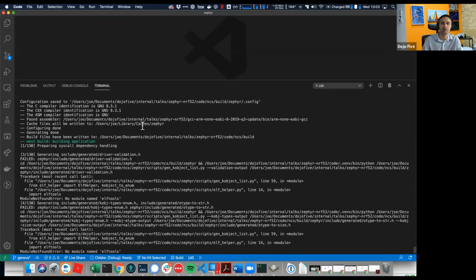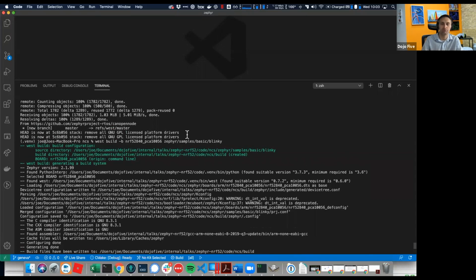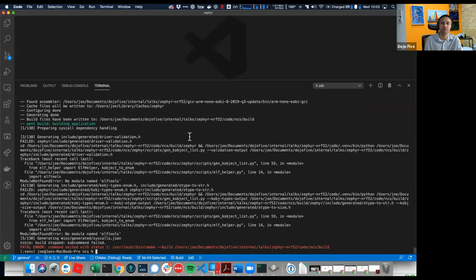Real quick, when the build directory gets created, it actually saves your board name and the project that you chose. So for subsequent builds, you can just do west build, and it will remember that. You don't have to put the -b every time. You don't have to choose where you're headed there.